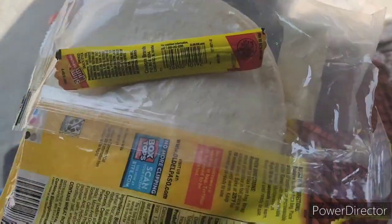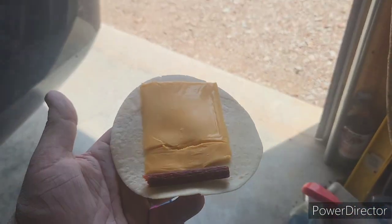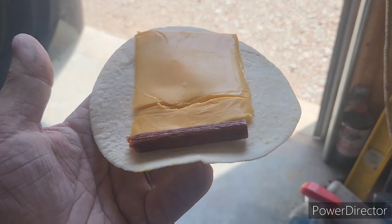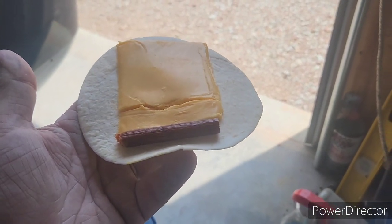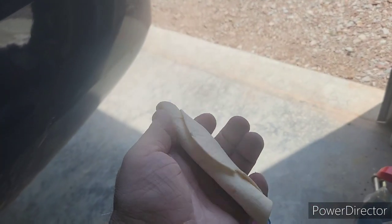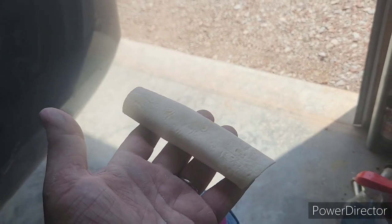Get a little Slim Jim, a little taco shell, and some cheese. Slim Jim tacos. Then just sit it out in the sun for a little bit, let the cheese melt and get warmed up. It'll be yummy. I'm going to sit this in the sun for a little bit, let it warm up. Good. Oh, melted up, a little cheesy. Ready to eat. Good.